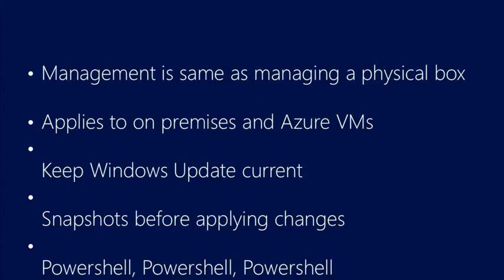Snapshots before applying changes. You can create a snapshot of a local virtual machine before you make changes, before you do Windows updates or before you apply a service pack or before you do some other operation. Just remember that unless it's Windows Server 2012 with SQL Server 2012, it is not a supported environment if you revert back. PowerShell is probably the best option for managing multiple servers simultaneously, because you can quickly and easily discover all your SQL Server instances in an environment and perform a series of operations on them.